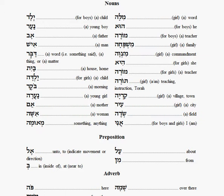Now, the next one is called davar. Davar is a word literally meaning, like how we would say, hey, what's the word? So this is literally meaning something that is said. It also is used for a thing or a matter. So a thing in general, or a matter meaning a subject or an issue. So davar: word, meaning something said, or a thing or a matter, something like an issue of some sort.